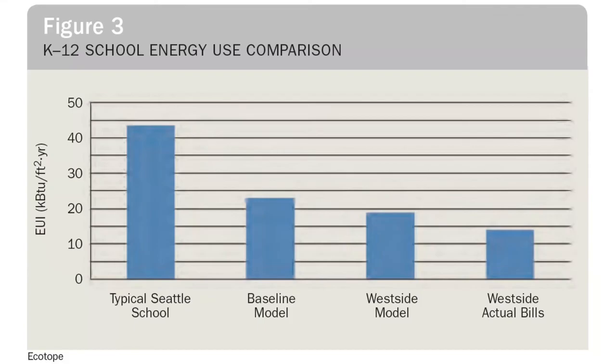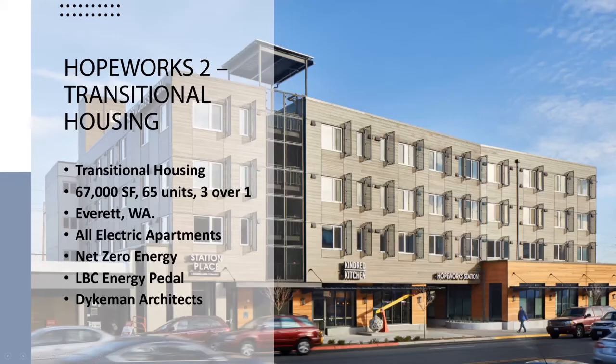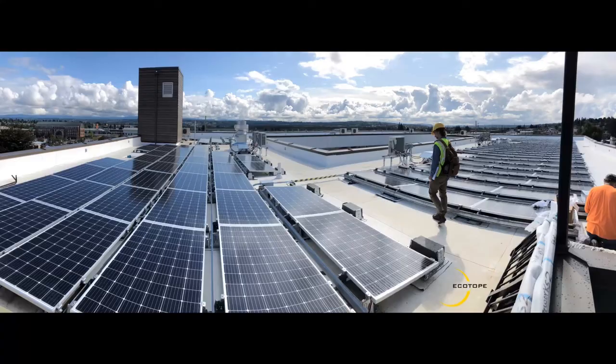Here's some energy use, the before and after. They had another school, so it went from 45 down to 14. HopeWorks, I've talked about this. This is a net zero energy project. It has heat pump water heaters on individual stacks, so it runs down. 200 kW of solar for net zero.